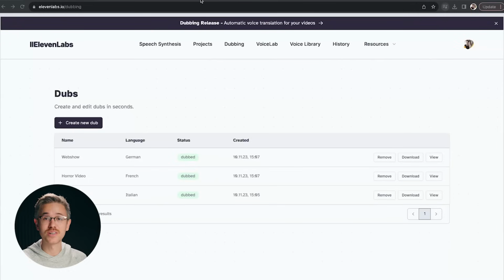So you can see that it's pretty good and it even knows how to distinguish the background sound effects and the music from the actual voice. So this technology is really impressive and definitely worth testing out if you want to dub your videos in a different language. So let's go back to Adobe because they launched new features inside of Premiere Pro and After Effects that you need to know about.